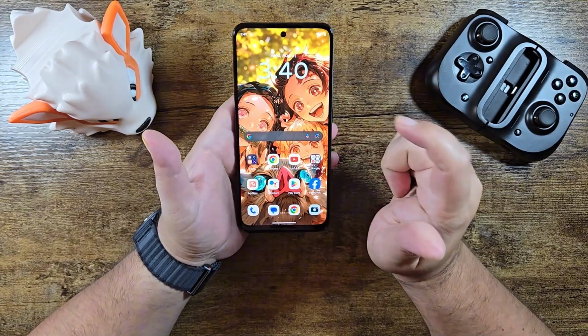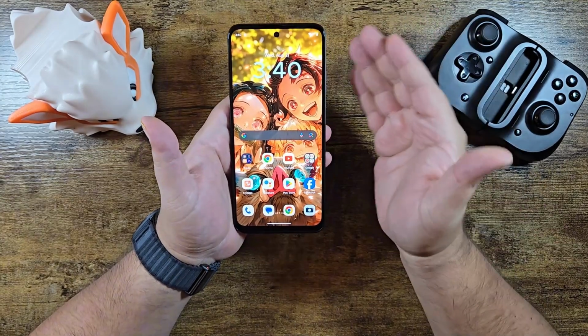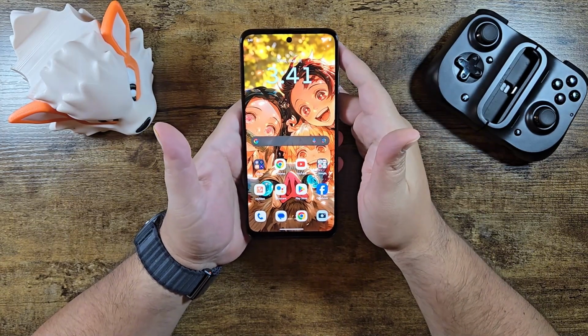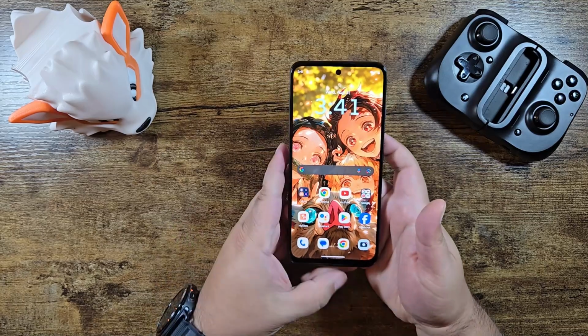Honestly, it says it has a 5,000 milliamp hour battery, so I expect the battery in this to be really good, especially when you call yourself the Moto G Power. I fully expect that this bad boy will give me plenty of power throughout the day, so I shouldn't have to worry about charging, unlike some other phones that I have used.